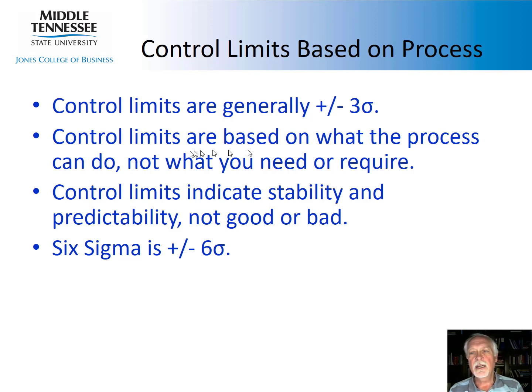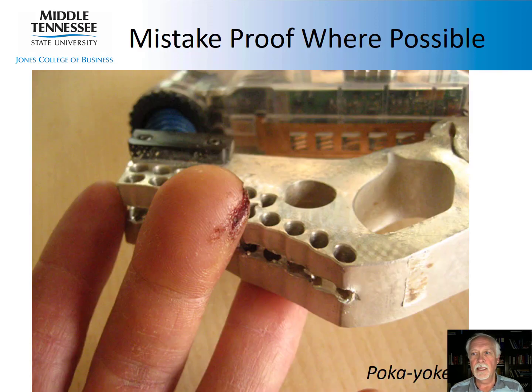Control limits are based on what the process can do, not what you need or require. Control limits indicate stability and predictability, not good or bad. And 6 sigma is plus or minus 6 standard deviations, not plus or minus 3 standard deviations. So even though we use statistical process control, which is what we use control charts for, in Six Sigma, they are not Six Sigma in and of themselves.